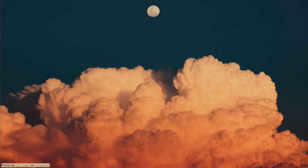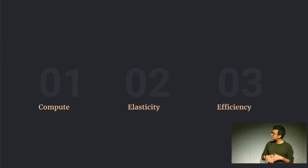So when we had decided to move to the cloud, the key benefits that we were looking for were to have the ability to reach for enormous amounts of compute when we needed it. The elasticity aspect was also critical because we're actually doing a lot of machine learning and data science work where we need to spin up thousands of cores, do some processing, spin them down, and not have them just sitting there all the time. And efficiency: we have sustainability goals for our company, so not keeping the servers running all the time was really important for us as well.